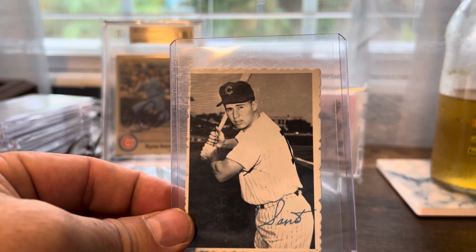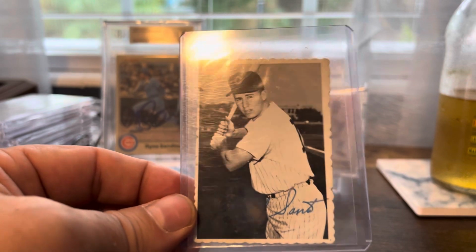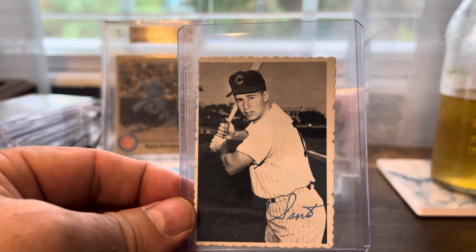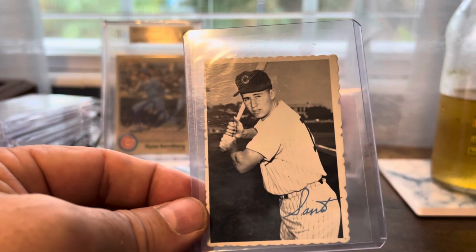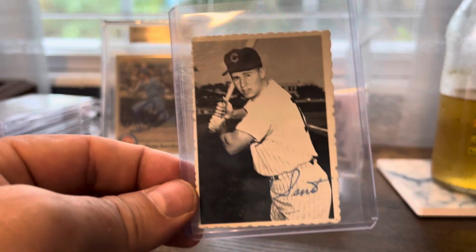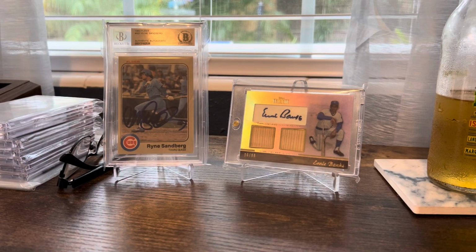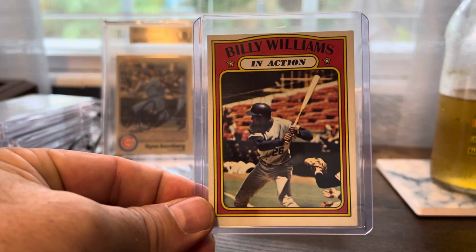And then this one. I don't know if anybody else does this, but I have the complete 69 Deckle Edge set, but it's all binder style. So I bought an extra one so I can actually put this with the Ron Santos. I don't know if anybody else does that. Let me know. Then 72 Billy Williams in action.